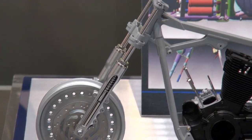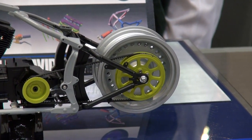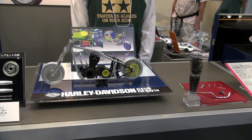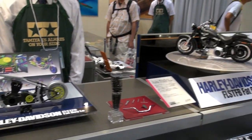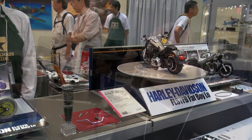So an incredibly detailed kit of the Harley-Davidson Fat Boy Low. Again, this is the first 1/6 scale big bike kit from Tamiya in 17 years, so we're pretty excited to see this. And that's the big bike news from Tamiya.